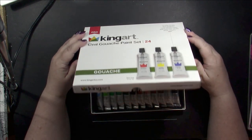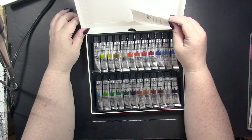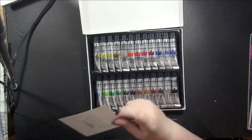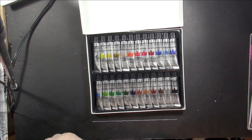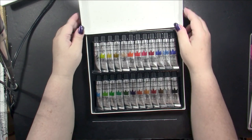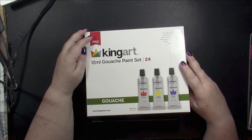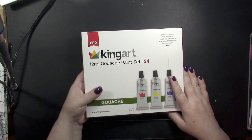Woohoo! And that's what they look like. Let's put that in the other book. There's certainly a good amount of colors, and I really don't know what I'm doing with gouache, so I'm looking forward to learning about that through trial and error.